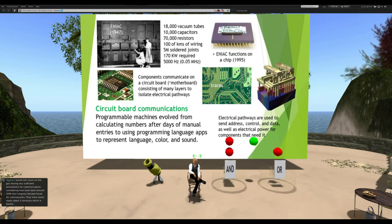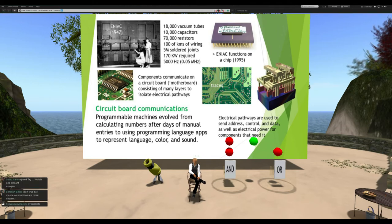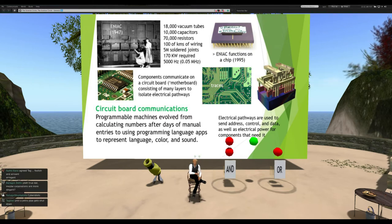And so the reason you can go from the ENIAC, which had 18,000 vacuum tubes and 10,000 resistors and 70,000 capacitors and hundreds of kilometers of wire, and did only 5,000 hertz in speed, to a chip in 1995 that actually did what the ENIAC did. Rather amazing. Okay, so that's how that works.